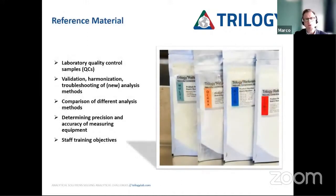Now, what do we offer? We offer reference material. Why is reference material important in your laboratory? Why do people use it? Obviously, it can be used for quality control. It can be needed for validation and harmonization of analysis methods.